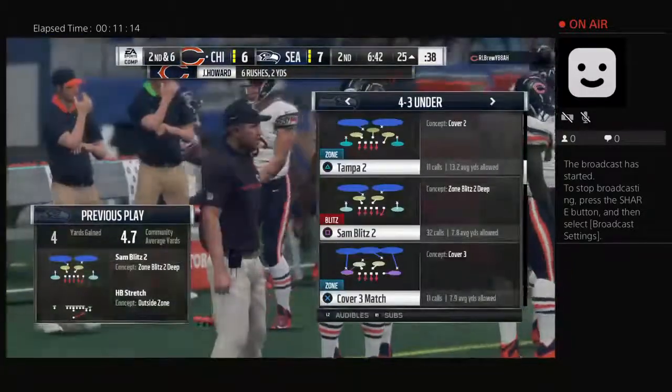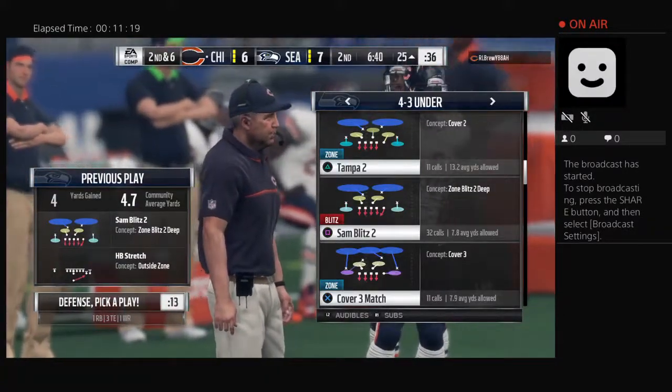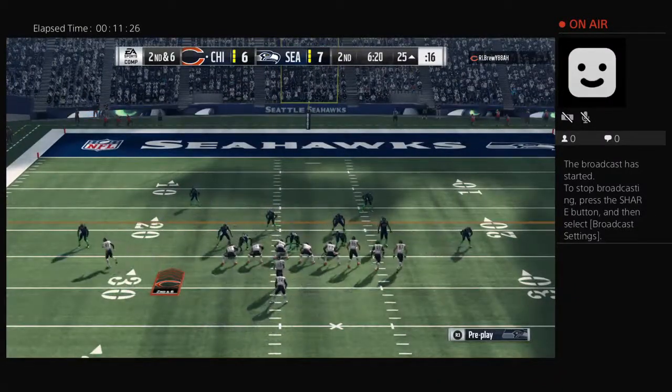And he'll be brought down at about the 25 after a pickup of 4. Can we just take that run and turn it into a kind of a clip and save? Because that tells you everything you need to know about this drive. They've been moving the ball awfully well.